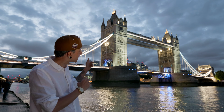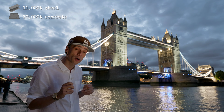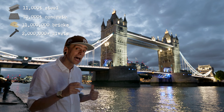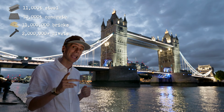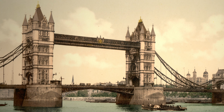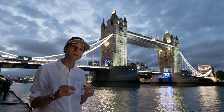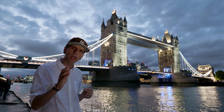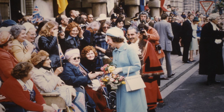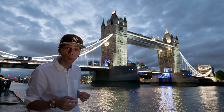But the bridge is made of 11,000 tons of steel, 70,000 tons of concrete, 31 million bricks and more than 2 million rivets. And when it was first unveiled here in 1894, it was originally painted brown. It stayed brown for a full 83 years after it was opened, right up until 1977, when it was finally painted red, white and blue like we see it today to celebrate the Silver Jubilee of Her Majesty Queen Elizabeth II. The colour scheme was just that popular that they've kept it that way ever since.